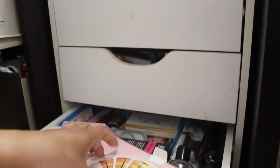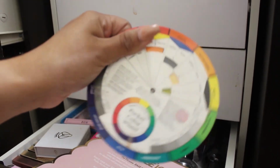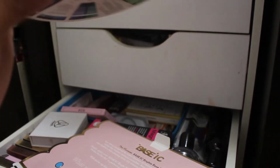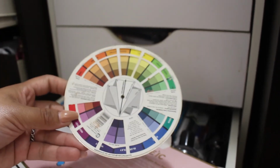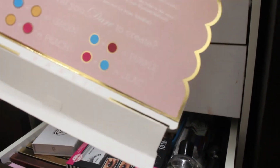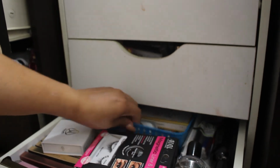If I see lashes that I don't use, or most of it's lashes, a lot of things are just, this is a little color wheel. This is good for blending and getting to know your colors, so it's really good. I remember I bought it because I went to a makeup workshop and they told me to buy it. And this is from the Pilui stuff, but I'm just gonna throw it away. But here, look, we have some lashes in here.